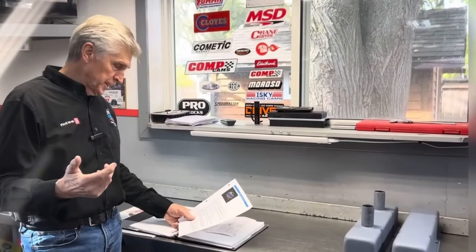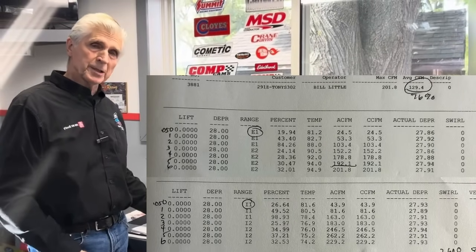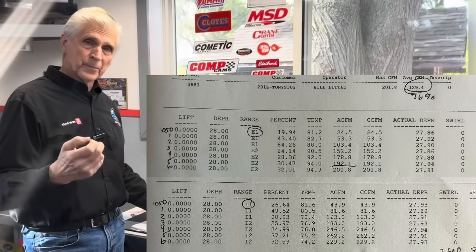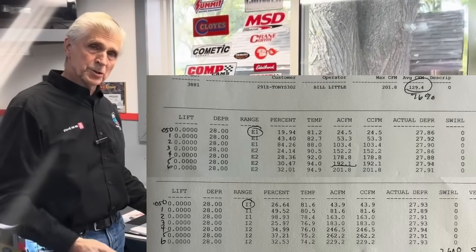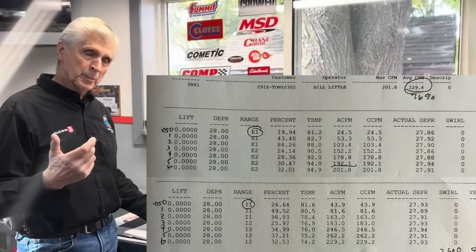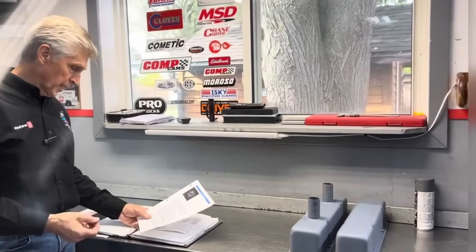He not only ported them, he flow tested these heads, and he achieved about 260 CFM on the intake and over 190 CFM on the exhaust. And stock, I think they're about 200 and 150. So that's a huge improvement. Lots of work too, and we're going to talk about that in a future video, to bring these heads up to equivalent to an aftermarket head. But that's what it took. Tony wants this to be original, but better, and that's how we accomplish that.